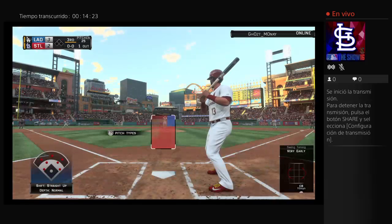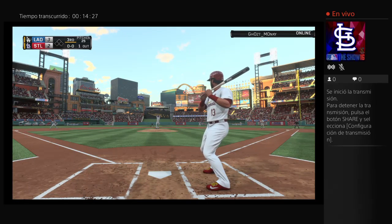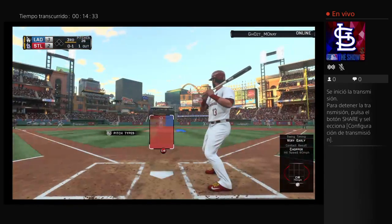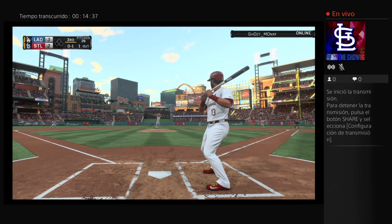Matt Carpenter will stand in to try to duplicate his first at-bat where he homered to open the inning. Yeah, they tried to sneak a fastball by him, and he was having none of it. Be interesting to see if they try to go at him again with the hard swing. On its way, the 0-1 pitch.